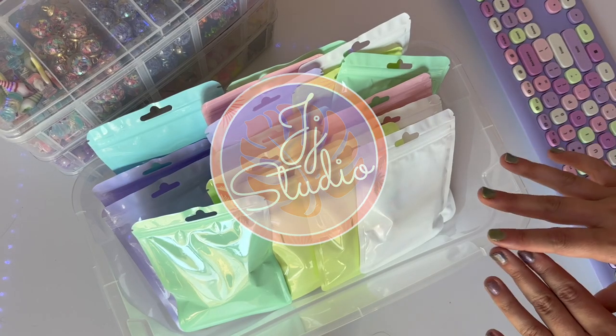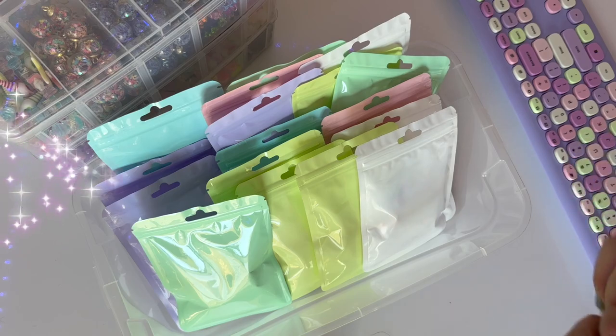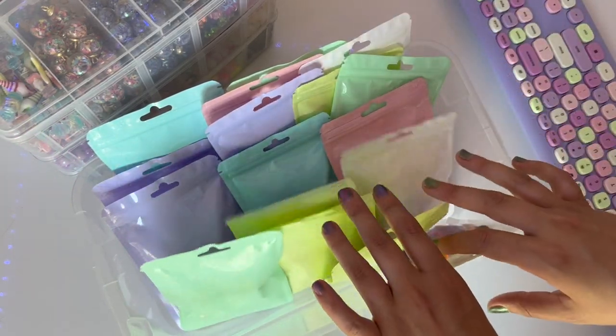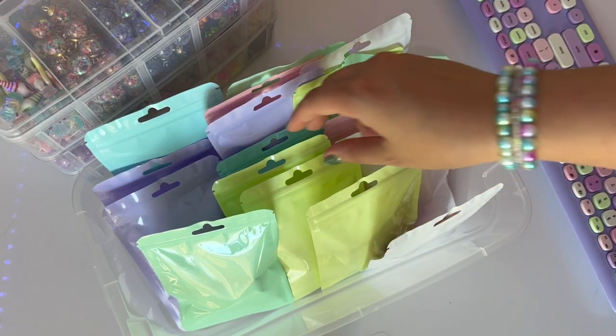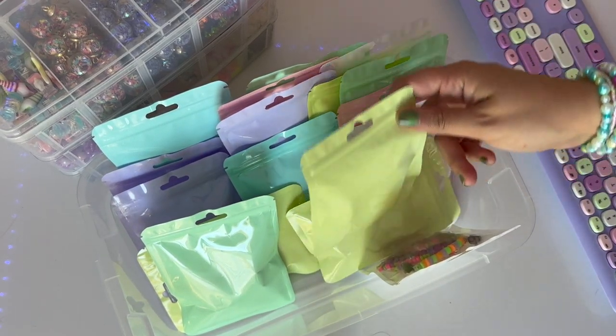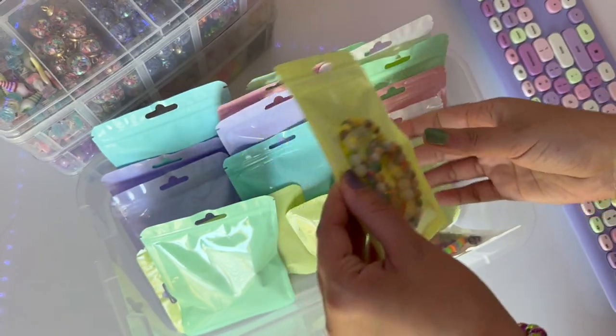Today you are going to see my brand new drop of bracelet mystery bags. These ones are available on my shop and it's going to be linked down below if you guys want to check it out. But this is what we have in stock right now, and I want to show you what you guys could possibly get, because this is random, of course.